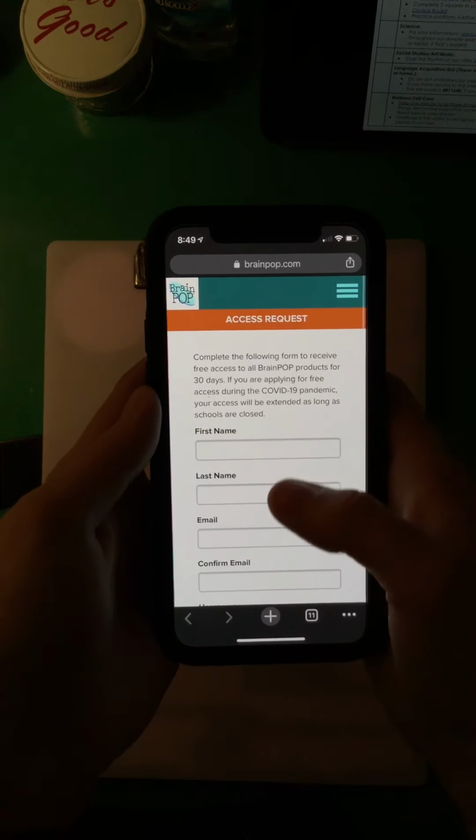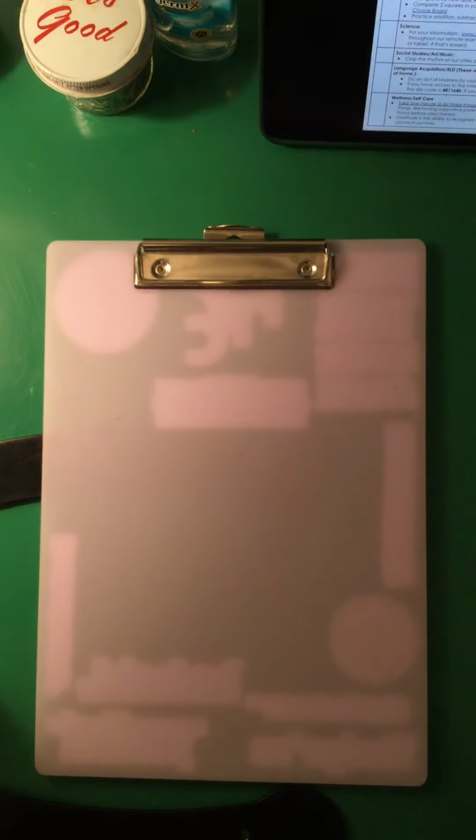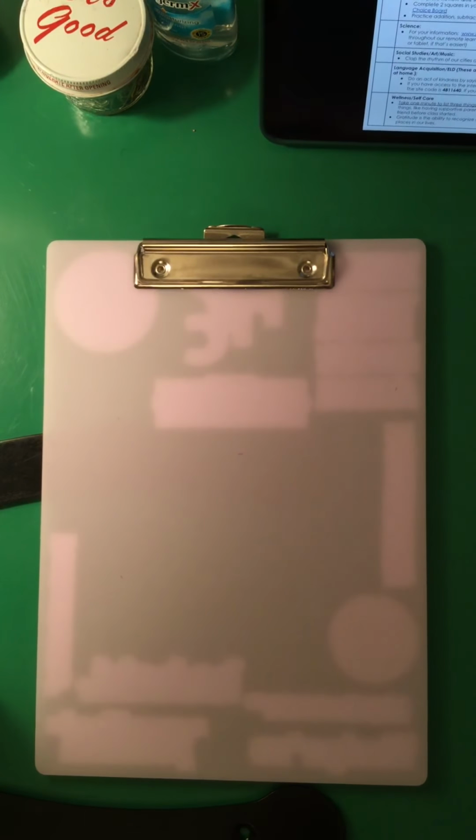And so you're going to want to do that because we are going to be providing some activities for you guys to do on BrainPop. But if you don't have internet, please do not worry. We are going to be providing some things for those of you who don't have access to the internet. So it's not a deal breaker if you don't have access to that.